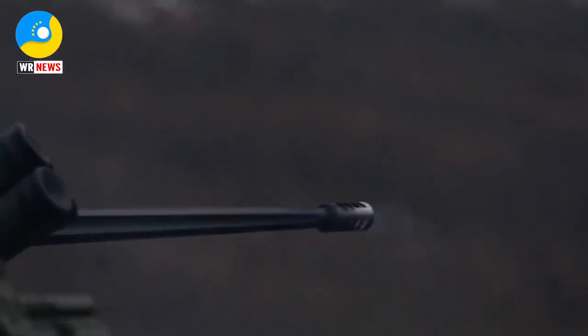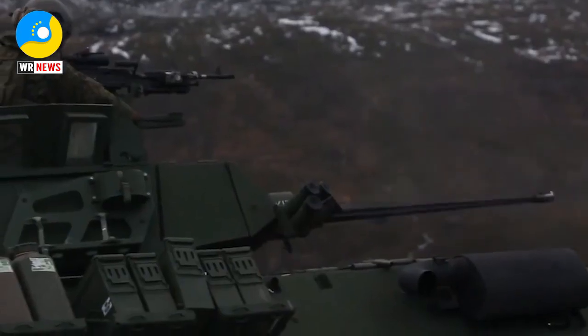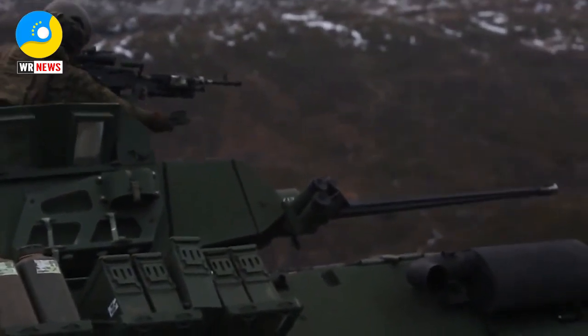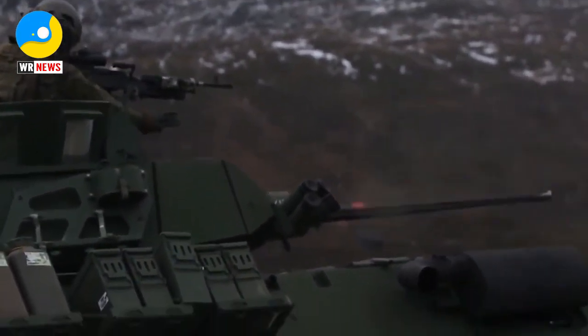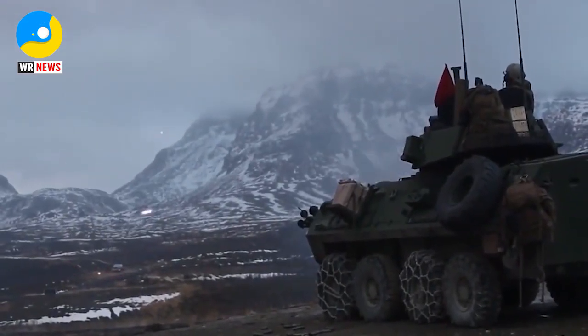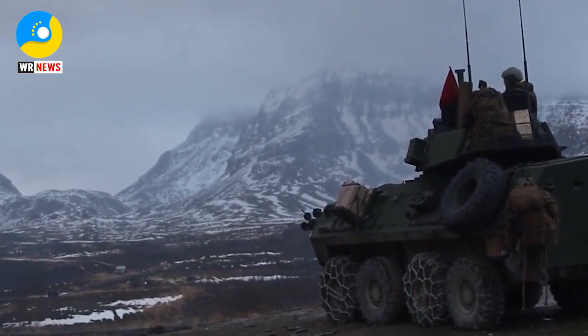Zelensky, who has made frequent appeals for more help from abroad, was due to address the Israeli parliament via video link at 16 o'clock GMT. Israeli Prime Minister Naftali Bennett has held numerous calls with both Putin and Zelensky in recent weeks to try to help resolve the conflict.